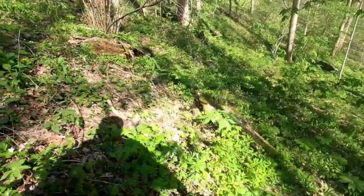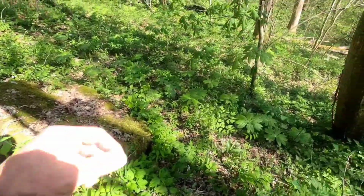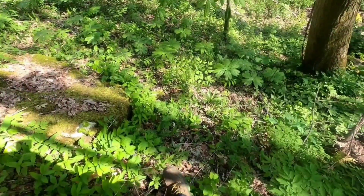Let's see if I can get down over here without falling. You'll catch it on film though. Right there's a little patch right there in front of that mayapple.